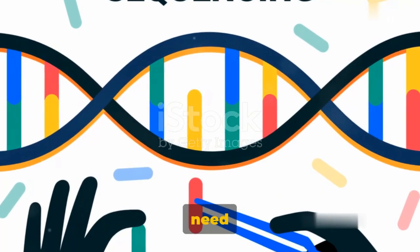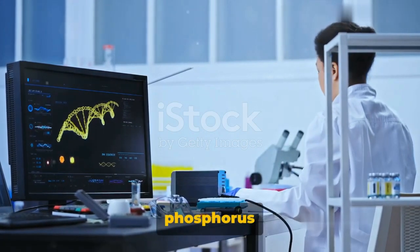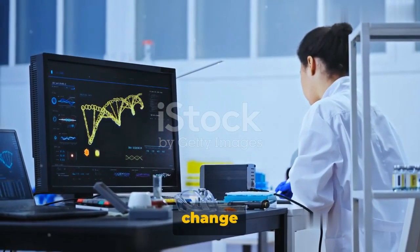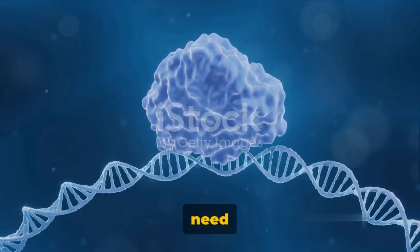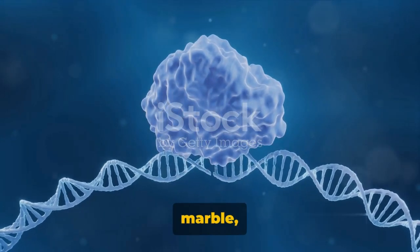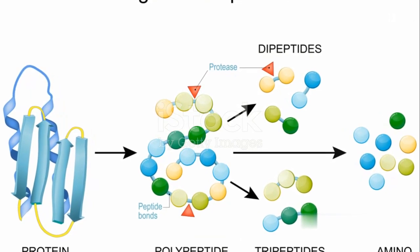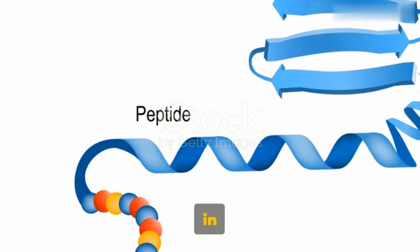Some proteins also need additional functional groups. These can be as simple as a single atom of phosphorus or as complex as a carbohydrate chain. These additions can help the protein interact with other molecules or change its behavior in response to the cell's needs. Lastly, some proteins need to be trimmed down to size. Just like a sculptor chiseling away excess marble, enzymes in the cell can cleave specific segments of the protein, activating it for its specific role. With these final modifications, our protein is now ready to perform its function in the cell.